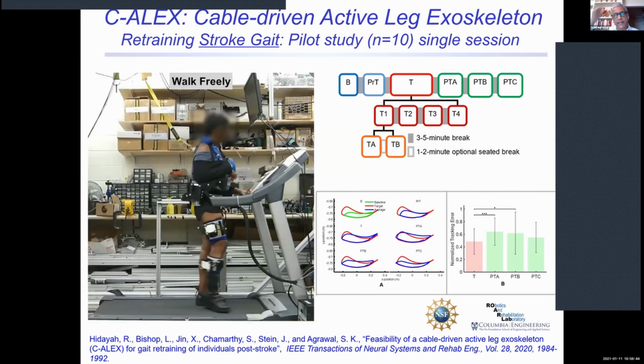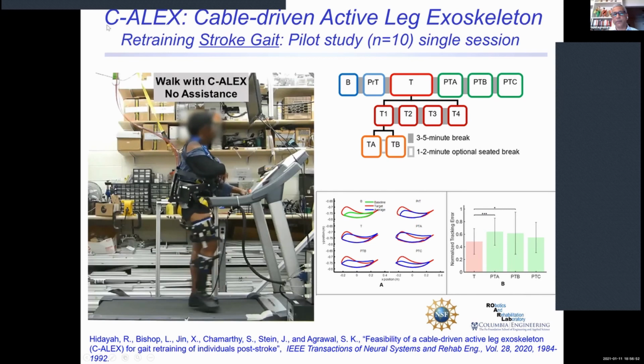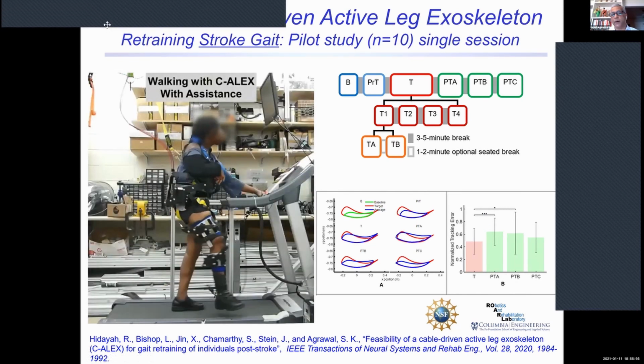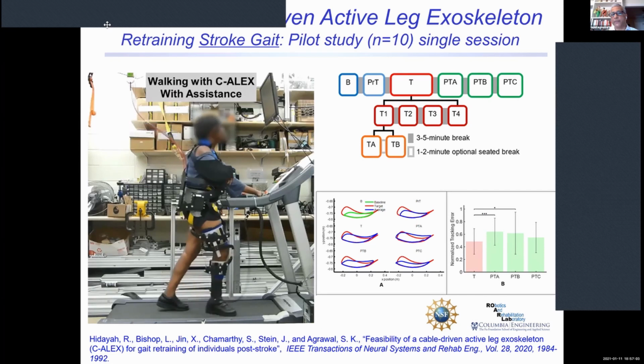And in this case, this is another version of the ALEX, called C-ALEX, or cable-driven active leg exoskeleton. Some of the important features of this device is that it is about 1/10 of the weight of the previous exoskeleton, the ALEX. So this is about 3 kilograms as opposed to the ALEX, which was about 30 kilograms. And the way we reduce the weight of this machine is by having these cuffs.